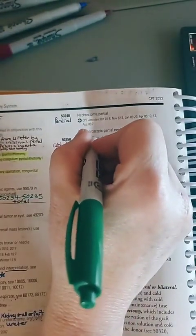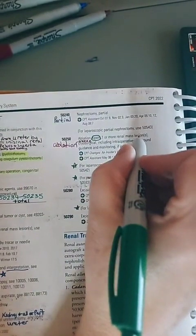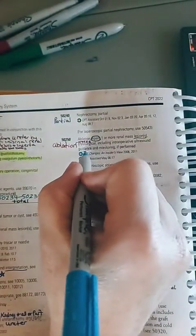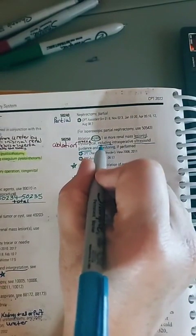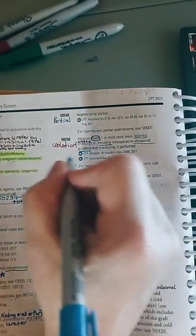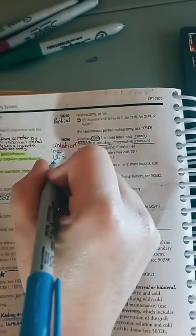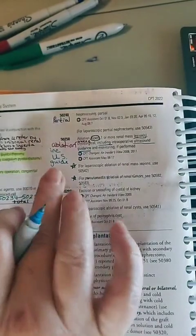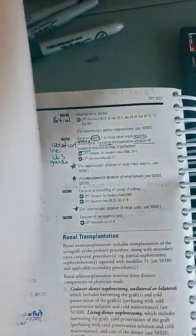We have the word open, which I like to circle in green. We do have lesions. And this one includes radiology guidance, guys. So it already includes it. Don't let them trick you into adding a 77 code to that one, because they will try. They will try.